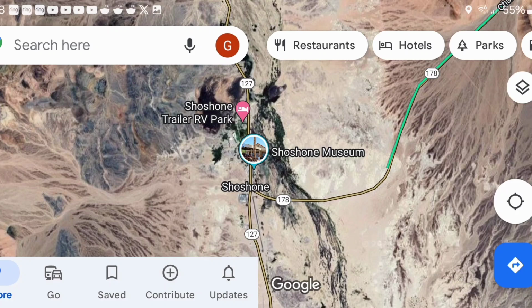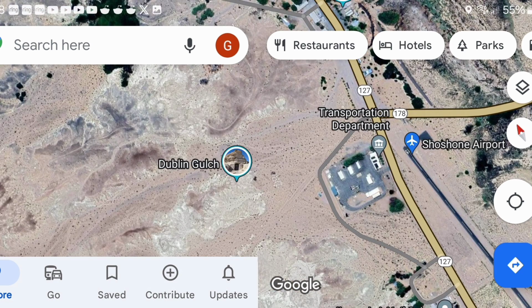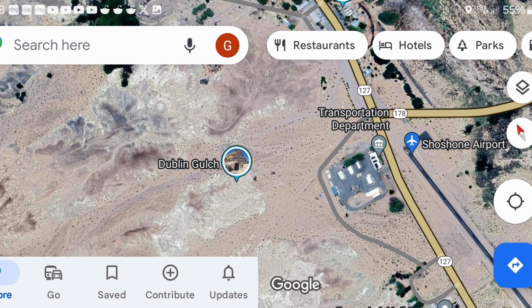All right, today's adventure, we're going to go to Shoshone, California. Shoshone was founded in 1910, has a population of 18 full-time residents. That's down from 31 in 2010. It does have a small airstrip and everything. And there's something else neat out there. It's called Dublin Gulch. That's the main focus of our adventure today. We're going to head over there and check things out. I hope you enjoy it.